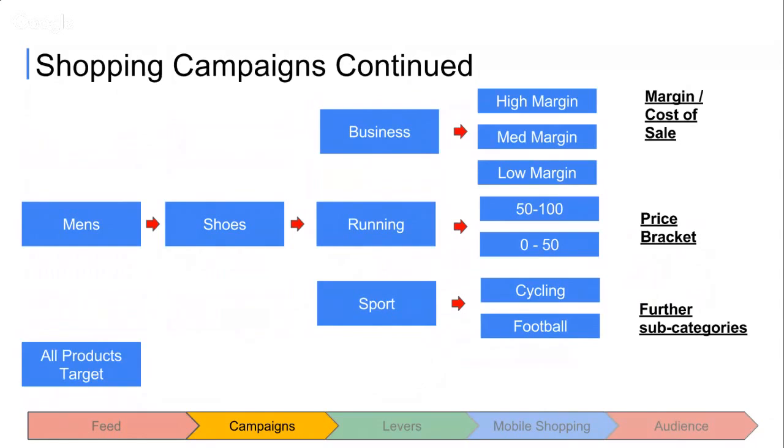Alternatively, we also see price brackets. Again, this helps with your ROAS and CPA management. You're not bidding €1 a click on a product that costs €5.